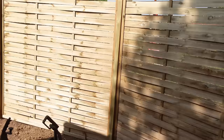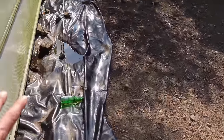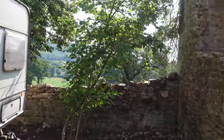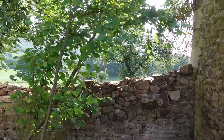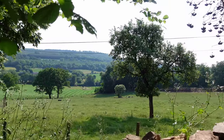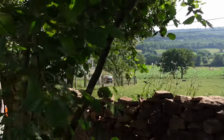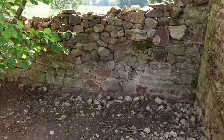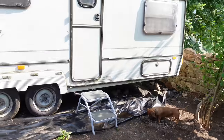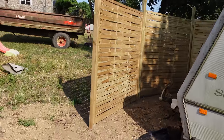We need to give them all a good clean as well, and then get gravel down here. So people are asking, yes, we're going to be putting gravel all down here underneath. And this area is just beautiful. I love this area. So just looking out, it's just absolutely amazing. So we're doing all of this so when the volunteers come, they've got a nice space. This will all be gravelled. We're going to have a nice chair there, so they can just sit and relax, and they've got their own privacy when they're wanting it.